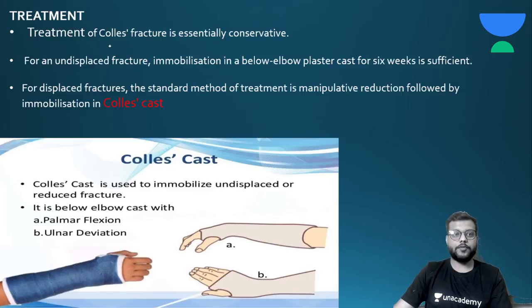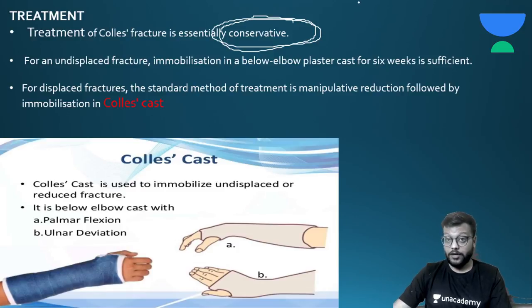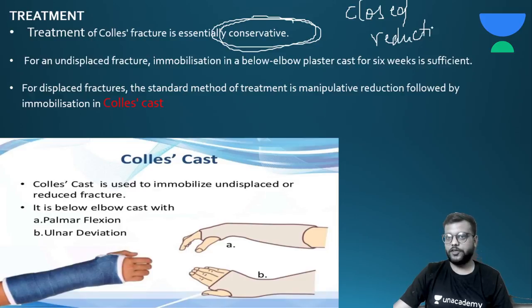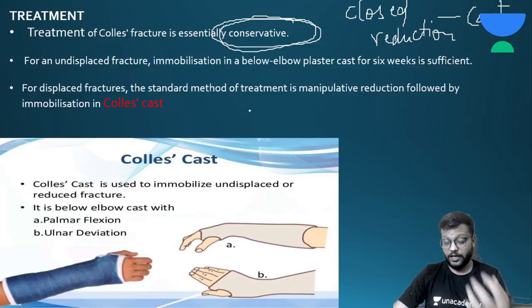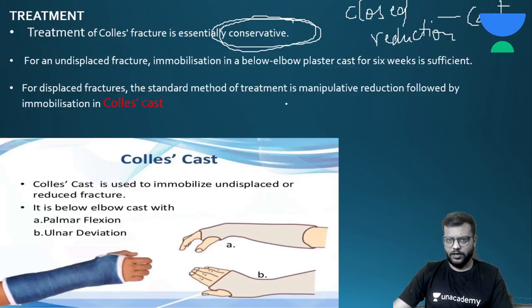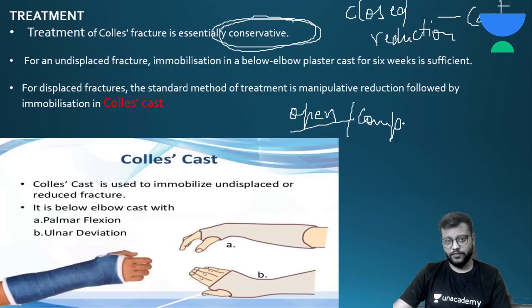Okay. Now treatment of Colles fracture is mostly conservative with good outcome. You have to do closed reduction by proper manipulation, then fix this reduction by proper cast and slab, repeat x-rays, and then early mobilization. That is for an undisplaced fracture, and for a displaced fracture, first you have to try this, and if it does not work out, or the reduction is lost, or there is a wound or the fracture is open or compound, you have to go for surgery.